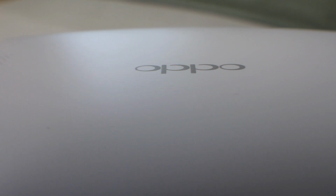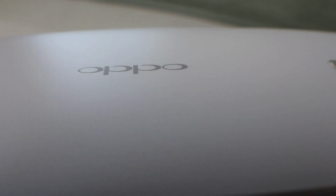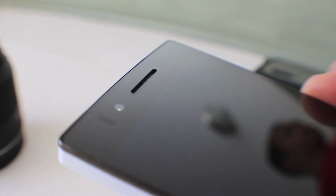I think Oppo really has a hit on their hands with this device on design and build quality, and almost every reviewer that has picked this up, or users, have really commented on its build quality. I just wanted to make that known: if you like build quality, you'll have no problems with this phone whatsoever, and you will appreciate the design elements.